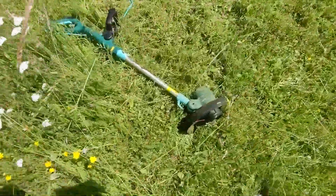So right now we're doing some garden trimming, all right? Apparently the contract we signed for this house doesn't include a fucking gardener.